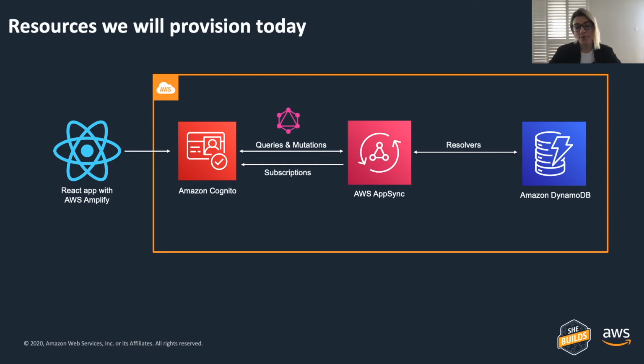Now, when I first started using Amplify, I used the Getting Started guides on the AWS website, and I found they were excellent, really easy to follow. So if you're just getting started out and you want to learn more, the AWS website is the best place to start. So now you know what we're building today. Let's get into the code.